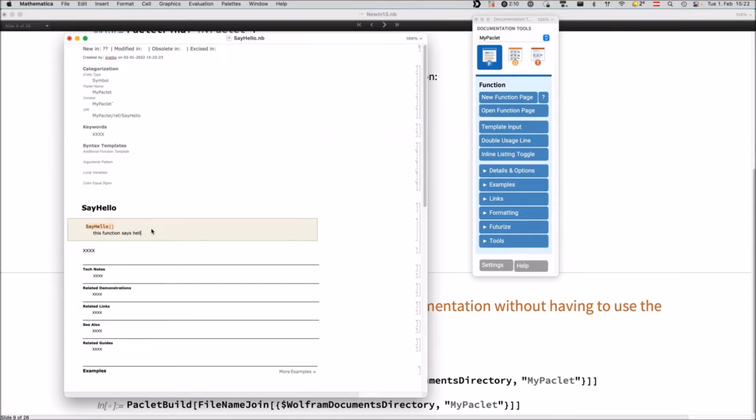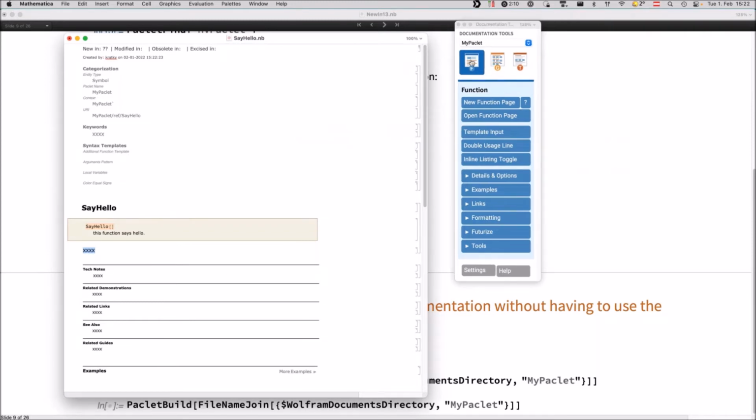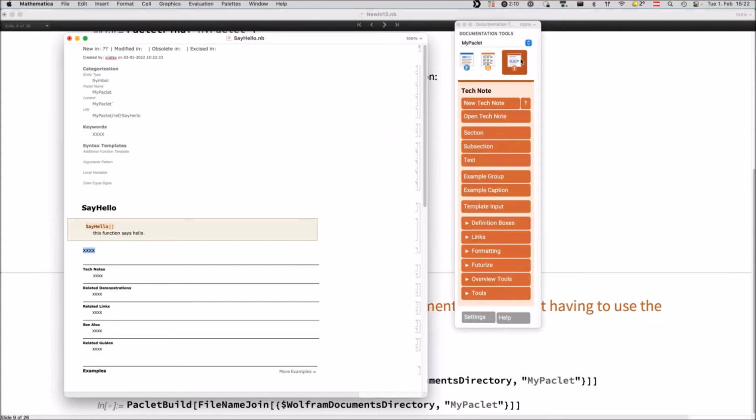And I can add more documentation in here. I can add references to other documentations here in the tech notes. Actually, there are three kinds of documentations. There are function or symbol pages. There are guide pages which contain references to other pages, and there are tutorials or tech note pages which give a tutorial or a basic explanation about technical things of your package.